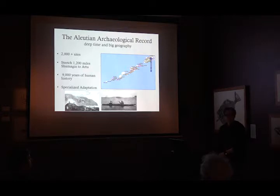So how did we get all these sites on the map? That's a big question. Jochelson's work in the early 20th century was some of the first very scientific work that was done. And he excavated in sites where locals at the time told him where the sites were, that's where he went and excavated. And so we learned some that way, as a discipline.